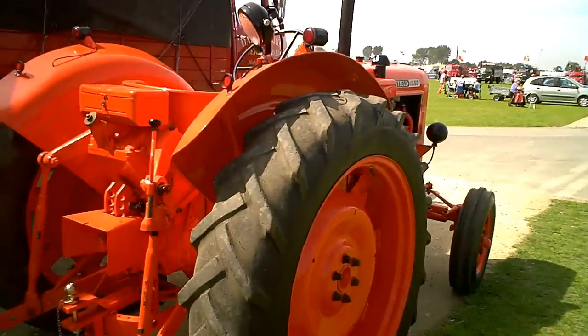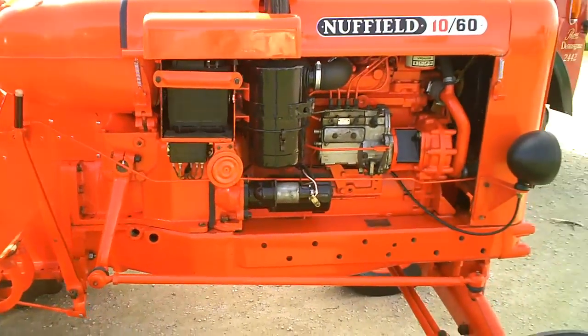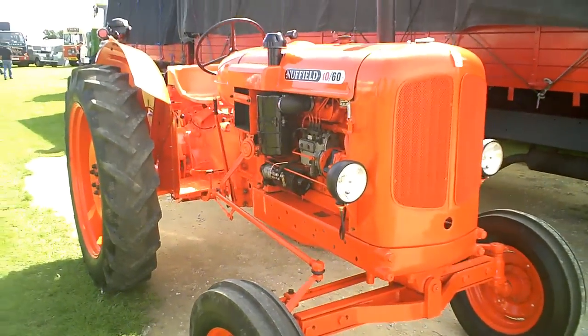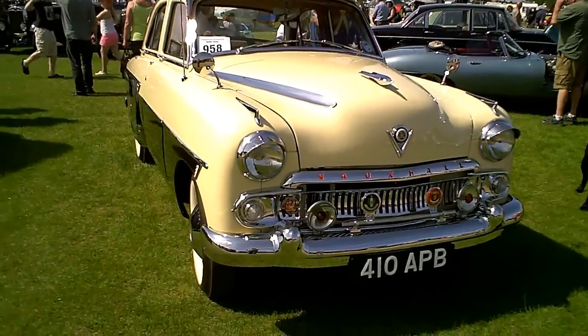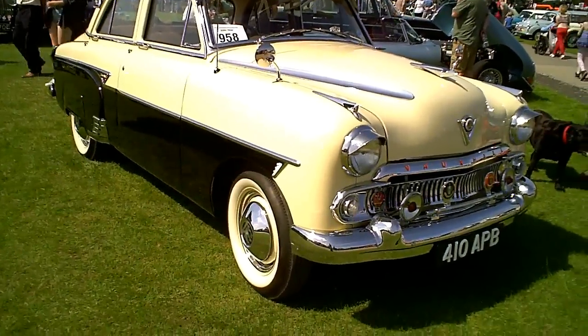Without even going around the tractors, things are dotted all over. Look at this. It's almost out of the showroom, isn't it? We had one of these on the farm, which I drove when I was 12, 13, something like that. Well, there's a nice collection of classic cars here again. I'll just do this one because my mate will like it. I'll tell them in a minute.